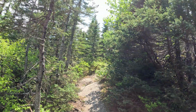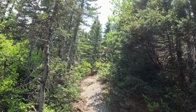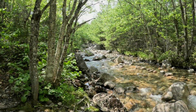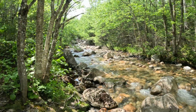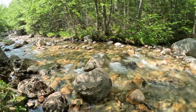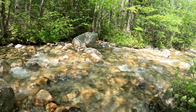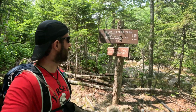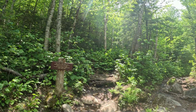Here comes Mike. Mike coming around the bend. The hot dogs at the top are great. All right, we're wrapping this up here. We got about a tenth of a mile or so to go. Yeah, just about that to the car. Here comes Mike.